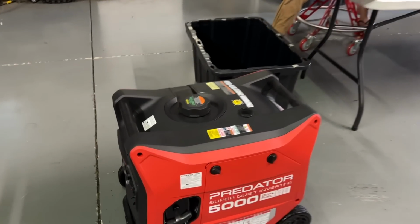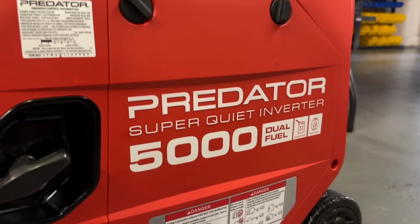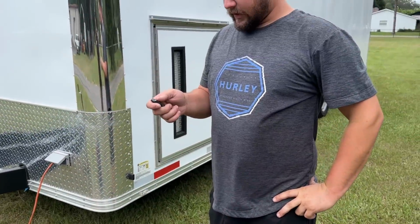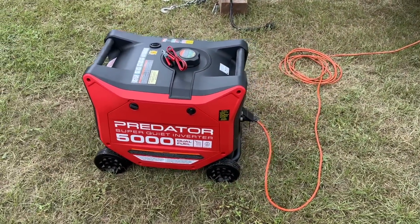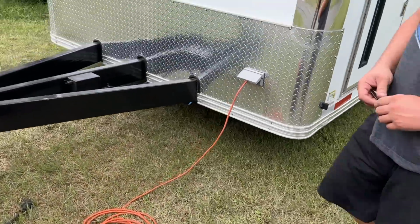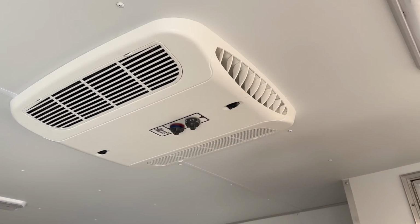So we just made a trip to Harbor Freight and picked ourselves up this Predator super quiet inverter 5000 here. All right, see if that remote will work this time. Come on now. This thing's supposed to have remote start. Oh, there it goes. Nice. I got her plugged in. Yeah. Oh, nice.